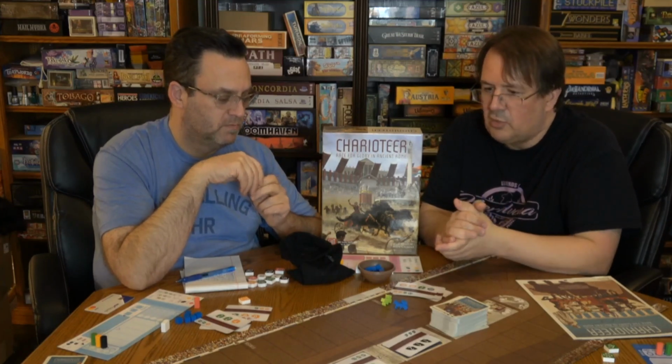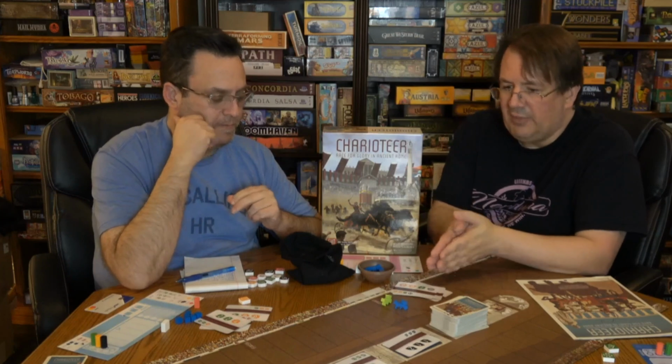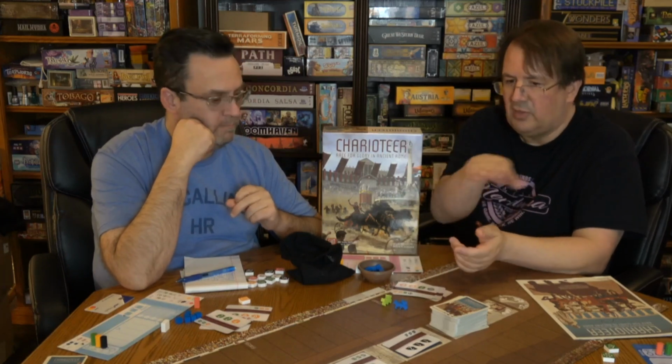It just seems kind of an odd choice, but basically you're doing 3 laps around this track, and you get a hand of 8 cards to start the game, and you're always going to maintain a hand of 8 cards at the end of your play. So you'll draw back up to 8 at the end of your turn. These cards have different icons on them in either yellow, green, red, or black, and numbers ranging from 0 to 5.